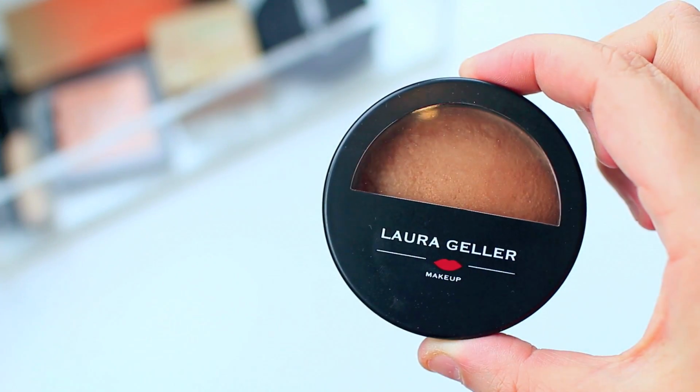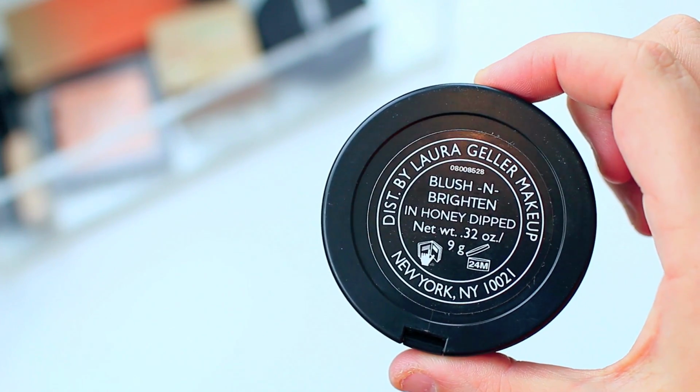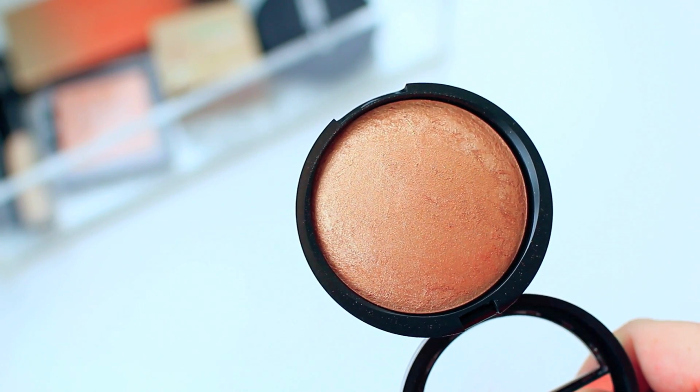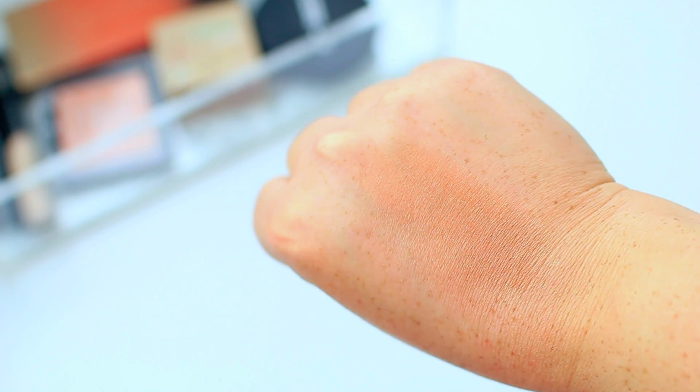Unless you have a medium or tan, maybe deep skin tone, this would work well for you, but if you have a fair to light, even light medium skin tone, I feel like it's going to be way too dark as a blush. It's very shimmery as well, so it's really intense on the face, and if you have a darker skin tone, it could be gorgeous on you.